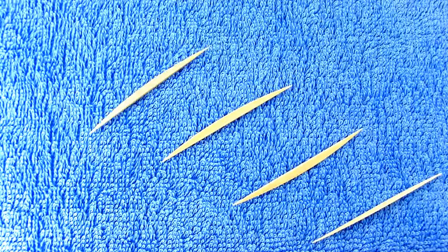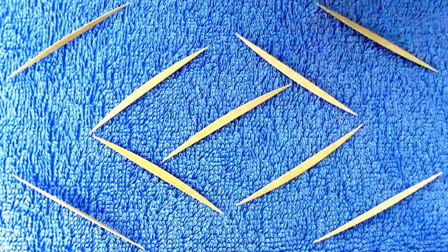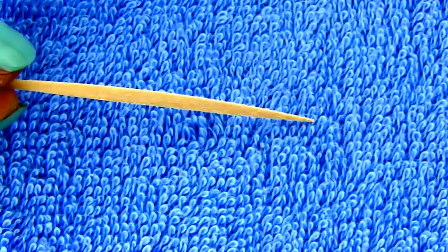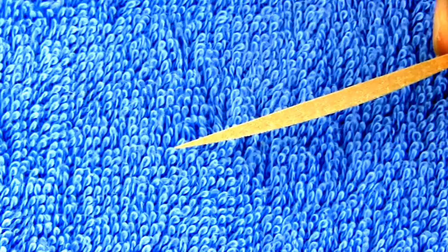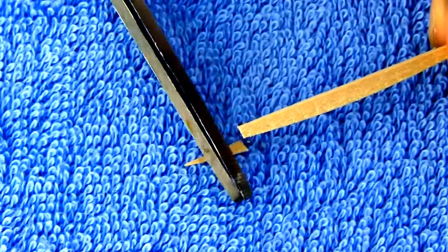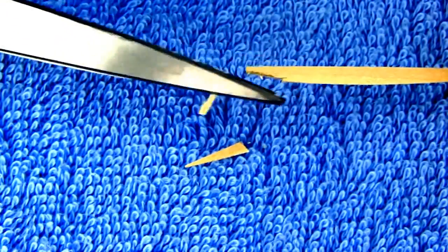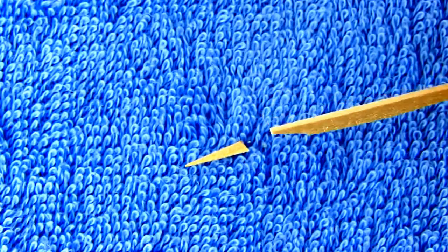Now we're ready for the heart, but before I'll show you some tips on how to work with a toothpick to get smaller or larger dots. All toothpicks are very pointy on the ends, which is great when you need to make small dots. When you want the dots to be bigger, just cut the end like this. Since the toothpicks I'm using have this triangular shape, I also need to cut them along like so.